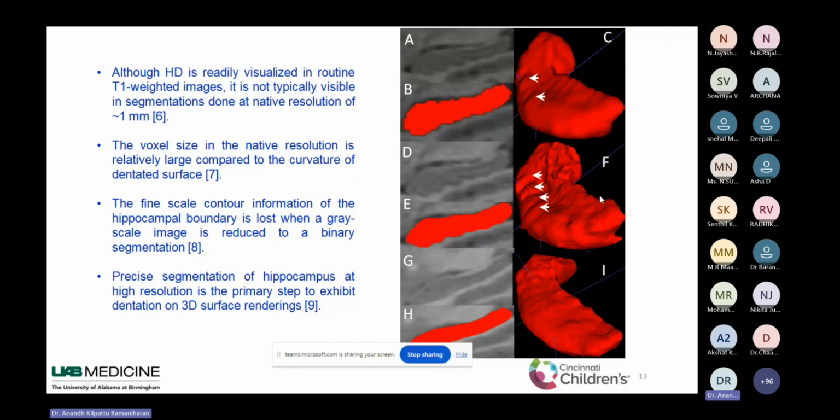The idea is that your voxel resolution has to be very high, meaning 1 mm is very low. You have to push the resolution from 1 mm to 0.5 mm, 0.3 mm or 0.225 mm, so that you can zoom in on the image to effectively capture these fine structural changes in the high resolution space, so that you can effectively do segmentation and get your beautiful 3D surface.